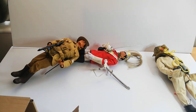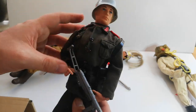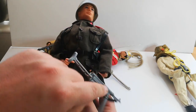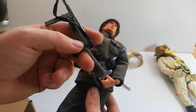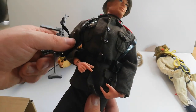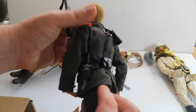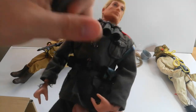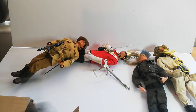Fantastic. A very iconic toy is next. This is the German Stormtrooper. Comes with his gun, machine gun, usually always broken on the barrel and the stock. And his belt. That belt there is actually the late issue German, or maybe it might be the French Foreign Legion belt. I will need to check that out. If it's late issue, then it's worth quite a bit of money.